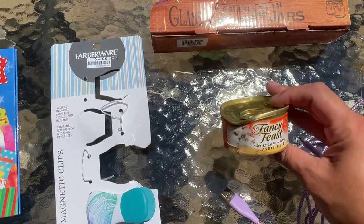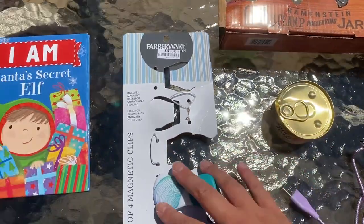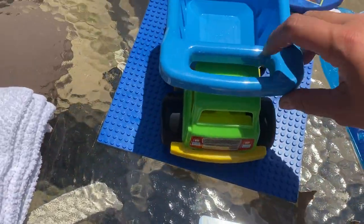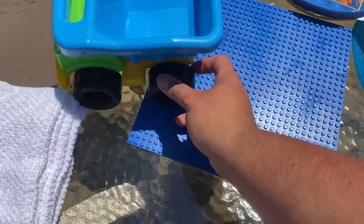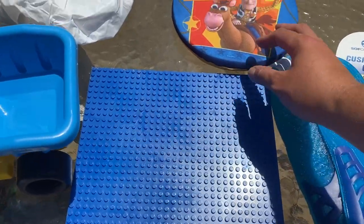A can of Fancy Feast. It is dented. There was another one that was leaking, so this is a little dirty, but still perfectly fine. A magnetic clip, set of four, but we only have one. We have a dump truck that could be used in the sand. We have a Lego bottom where you can put the rest of your Lego creation on top of it.